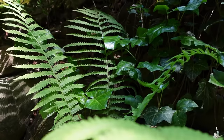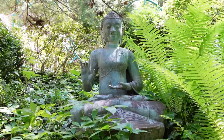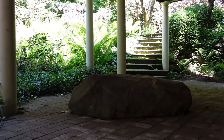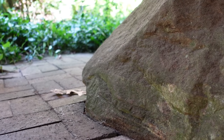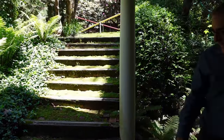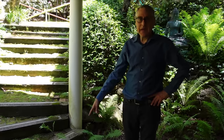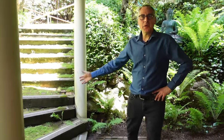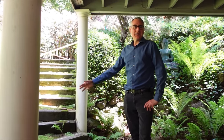This is a very peaceful underside of a screened-in porch where there's a Buddha and a beautiful stone, a large boulder that was left over from the construction of the house. And these stairs that lead up to the playground were added using railroad ties. And I think Barry was known for trying to find places to get railroad ties when they did construction on the railroad and nearby and things like that.